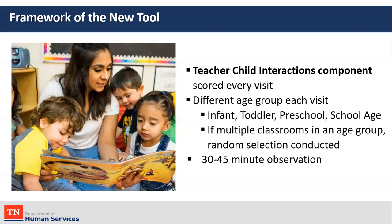If there are multiple classrooms in an age group, so for example, if there are 2 infant rooms, then the licensing consultant and the agency director will conduct a random selection to choose which infant classroom will be observed on that visit. Once all age groups have been observed, if there are still quarterly visits remaining in the year, the licensing consultant will select from a previously observed age group to observe again. And if there are other classrooms in that age group, they'll choose a different classroom.